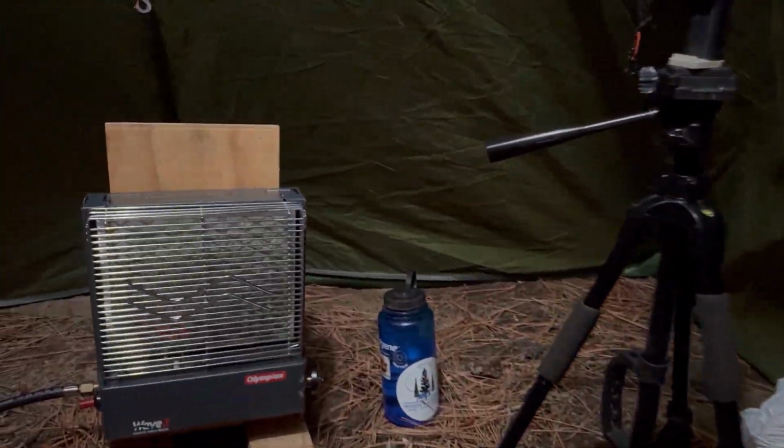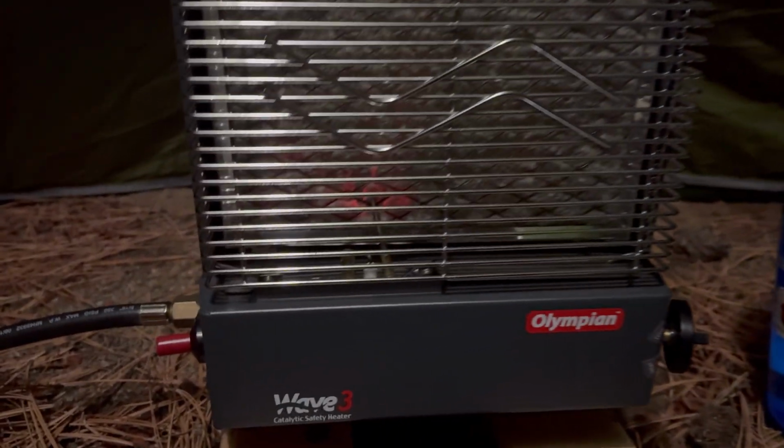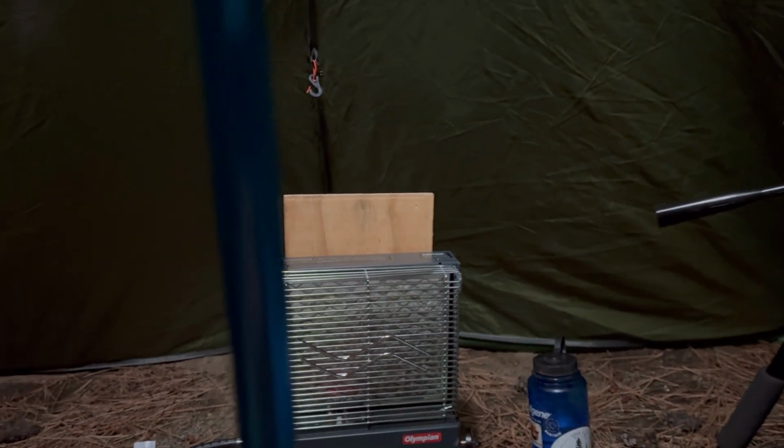Since I'm not running the woodstove in here, I'm gonna run the Olympian. It's on low right now. You can see a little bit of red below there. I'll just let it run and warm up in here, and then I'll turn it off before I go to sleep.